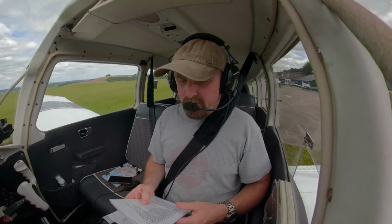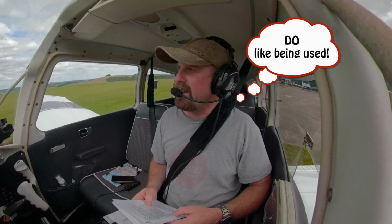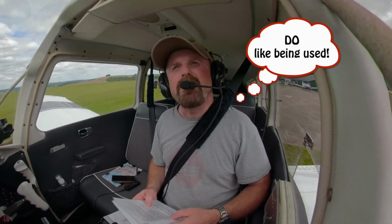Flies pretty much the same. Right, okay, so we're going to do a quick flight. These things don't like being used. Weather, well, clouds about 4,500.